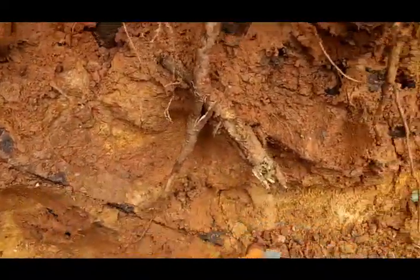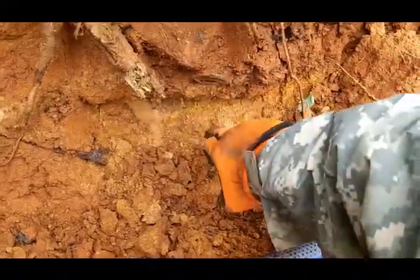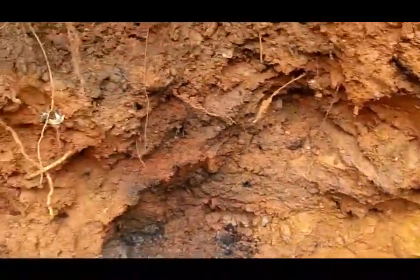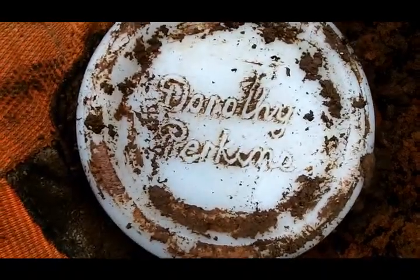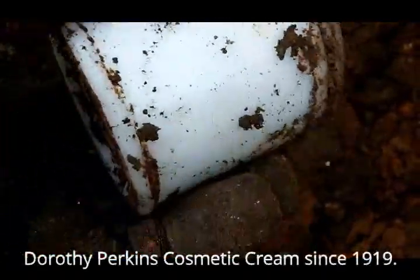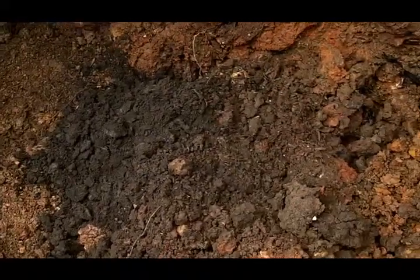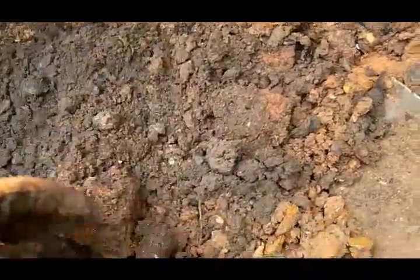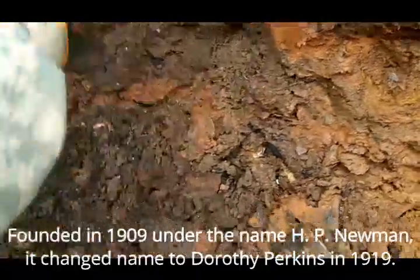Alright, we got a piece of metal here. We got brick over here with maybe a bottle. Yep, there's a bottle underneath it. And I'm not seeing anything else popping out at the moment. Let's keep digging. Dorothy Perkins. I suppose we can look her up and figure out why her name is on this cream. Was she the inventor, or was she just famous? I don't know. We'll find out.